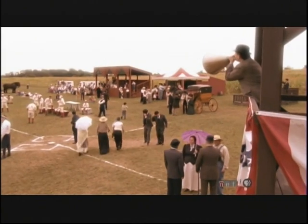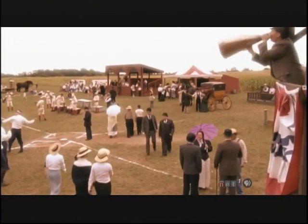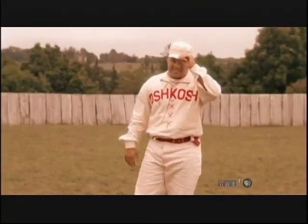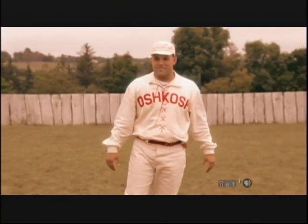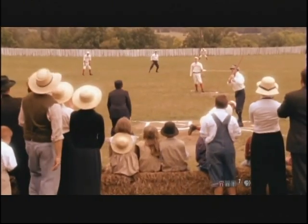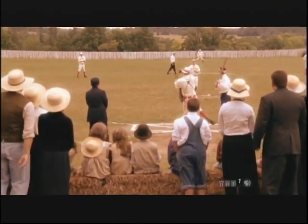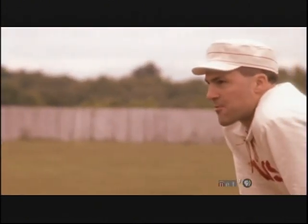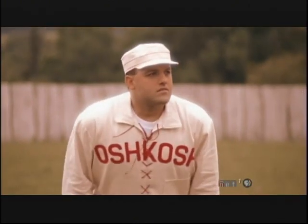Come one, come all, folks! Witness our beloved hometown boys as they face the powerful batsmen of St. Paul! Will they be heroes or will they be goats? Attaboy, attaboy, throw that in there. Throw that drop right in there. You got it, kid. He's all yours. Watch that line over there.